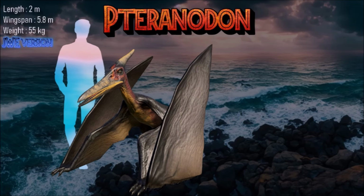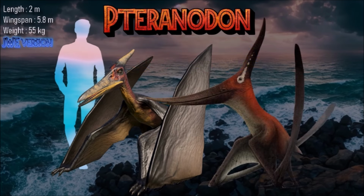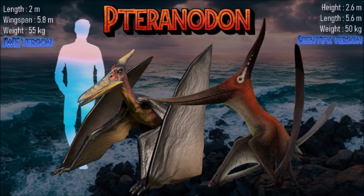Pteranodon was chosen over Pterodactylus for the Jurassic Park films due to its larger size and popularity. Steven Spielberg initially scrapped the aviary scene from the first movie due to budget concerns, but later attempted to include pteranodons in The Lost World.